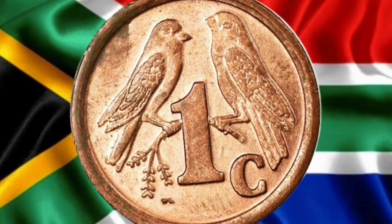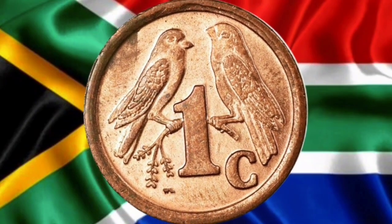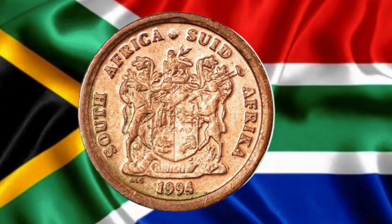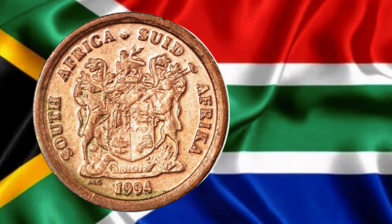To determine whether your coin is valuable, you should carefully inspect it using a magnifying glass or even take it to a professional coin appraiser. Look for any oddities in design, edge markings, or inscriptions. The slightest difference can make a massive impact in the numismatic world.